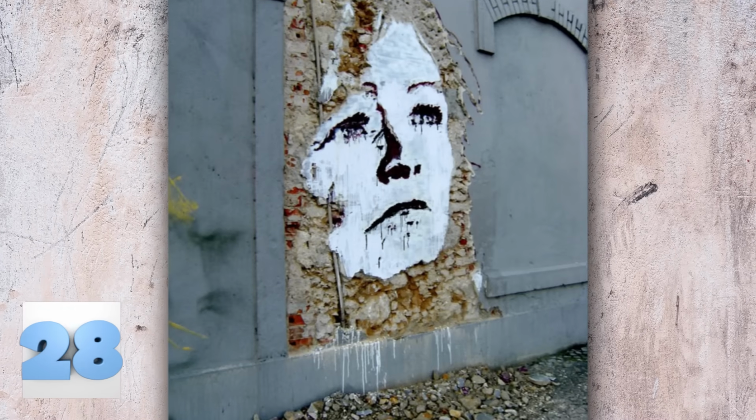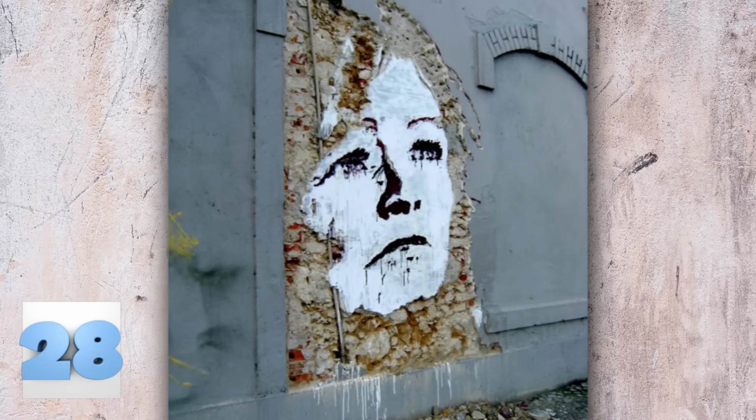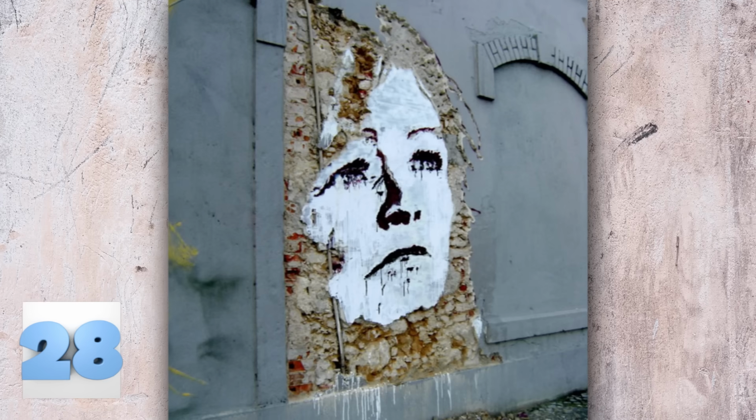Number 28. A crumbling sadness. Besides repairing the damage to the deteriorating building, drawing or painting an interesting design to cover up the ugliness is one of the best ways to go. You could almost make up a story about the woman in the picture here, and that she's so sad because the building, a representation of herself, is withering away.